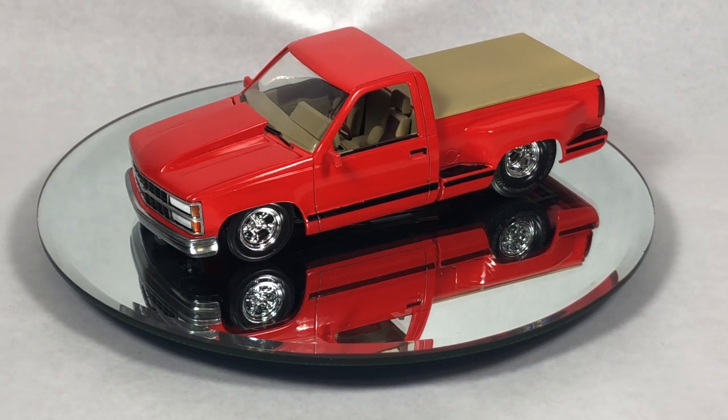But there she is, Project Second Chance. Just goes to show you can take a rock and turn it into a diamond. As far as I'm concerned, this has really been a fun build.